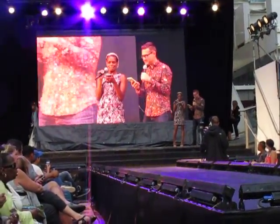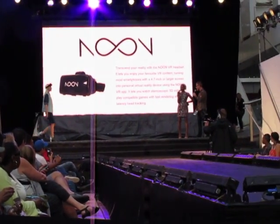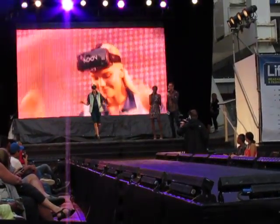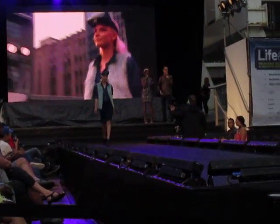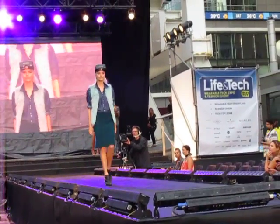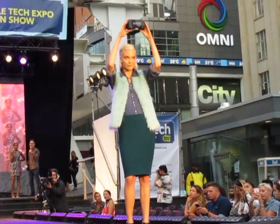Next up is Moon, another Moon VR. See, I'm working it in already. So there are, you got it. So Moon VR is another virtual reality headset. Again, this one uses your smartphone, your iOS or your Android device, as a screen. So as you can see, this one boasts an adjustable strap, so it makes it really comfortable on your head.